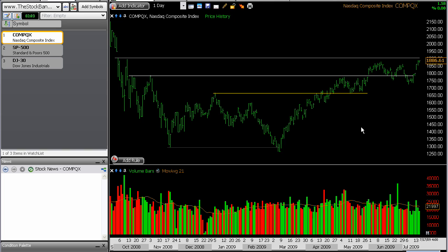So as we take a look at the big picture, we're going to examine the Nasdaq and the S&P 500 and the Dow. Well, last week obviously we saw huge rallies and it really was very impressive. Not only did each of the indices tack on over 7%, but they did so in just a matter of a few days. So it was incredibly impressive.